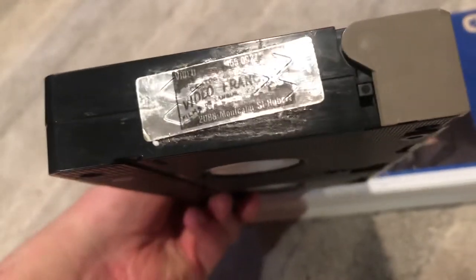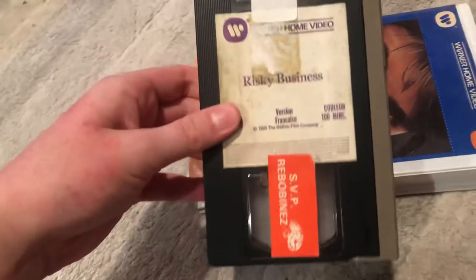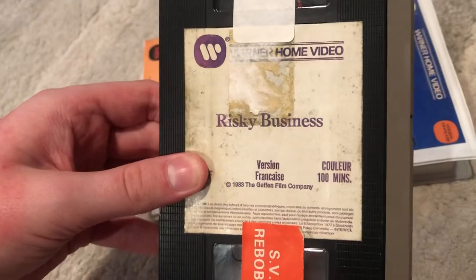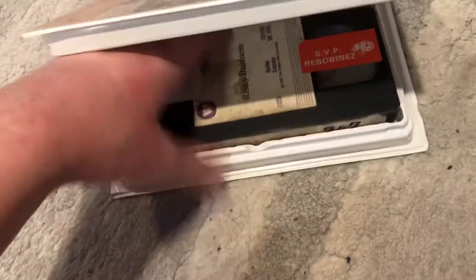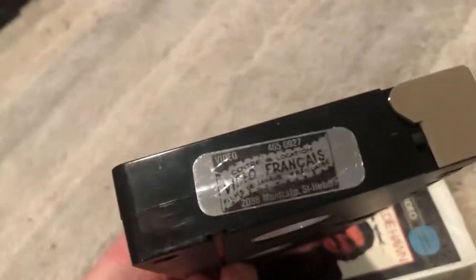Now this one's a former rental from Videophone Se. This tape also does not have the Warner Home Video logo at all. Finally, the next 2 are also packaged in 90s style clamshells. Best Friends with Burt Reynolds. Once again, a former rental from Video Francais.